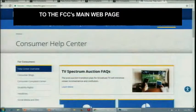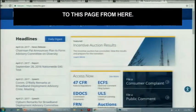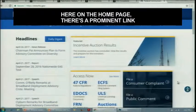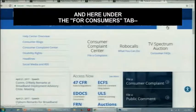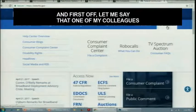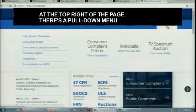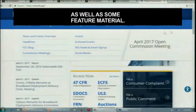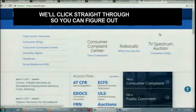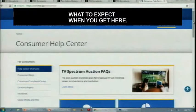Backing out of this briefly, let me take you back to the FCC's main webpage, fcc.gov. I want to point out where you can find access to this page from here. Here on the home page, there's a prominent link to file a complaint that will take you to the Consumer Complaint Center. And here under the For Consumers tab at the top right of the page, there's a pull-down menu that will appear when you first click, that features several helpful navigation links, as well as some feature material. We'll click straight through so you can figure out what to expect when you get here.